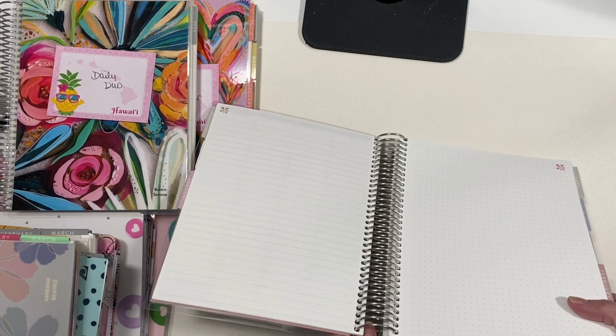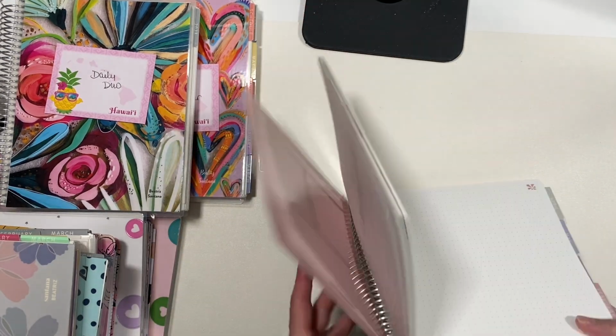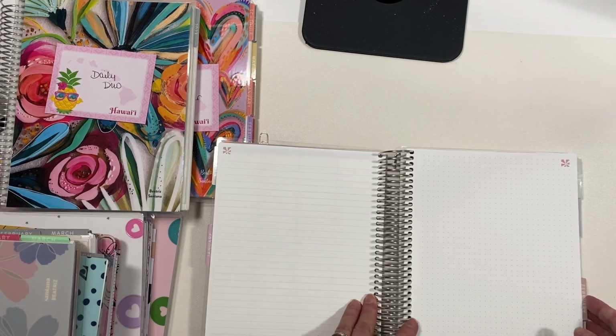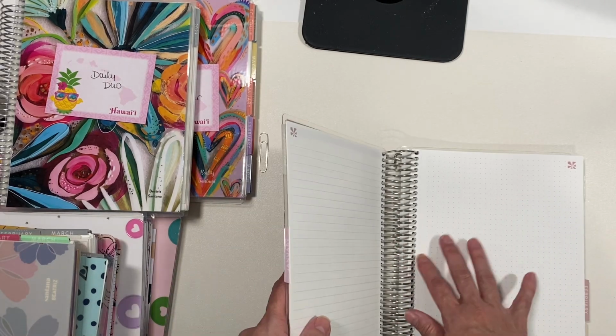So what I did at this point is that I took the ring off, and I added dot pages to it. As you can see, I'm showing you right there. And it's very easy to do. There's plenty of videos. I did kind of scratch it up a bit. I'm not worried about it. It's going to get plenty of abuse during the year.